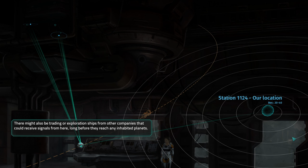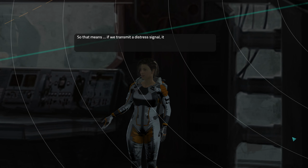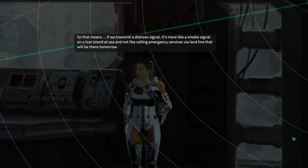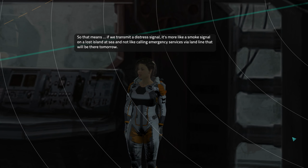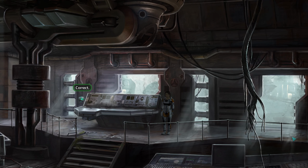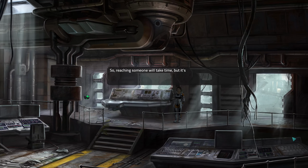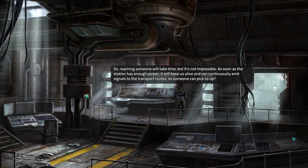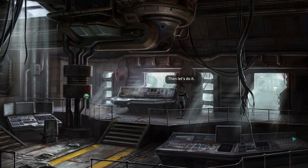So that means if we transmit a distress signal, it's more like a smoke signal on a lost island at sea. Not like calling emergency services via landline that will be there tomorrow. Correct. So, reaching someone will take time, but it's not impossible. As soon as the station has enough power, it will keep us alive and can continuously emit signals to the transport routes so someone can pick us up. Correct. Then let's do it.